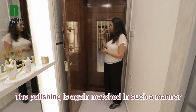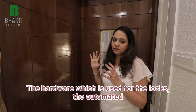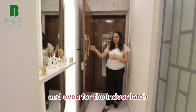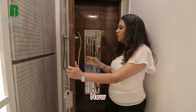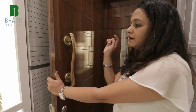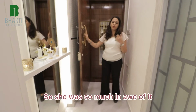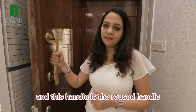The polishing is matched in such a manner that the door framing and both the doors are in sync. The hardware used for the locks, the automated lock, is again from Yale. So the outdoor lock, and even the indoor latch, the main door latch, we have used a Yale latch only. Now this handle, since I had a dull gold finish for the jali, I opted to go for the same handle. This is actually a reused handle. I had not taken a new handle because when my client purchased this flat, this was the door handle on the earlier door. She was so much in awe of it that she wanted it to be used. So we reused it to keep the emotions intact.